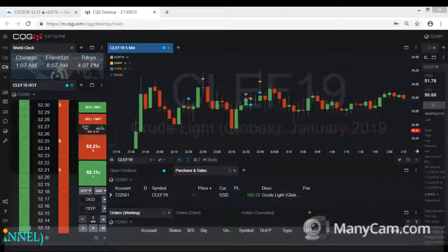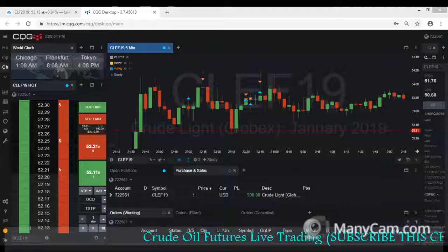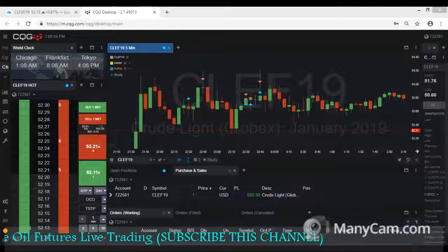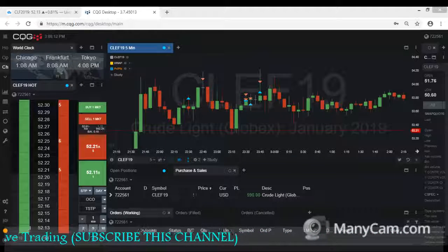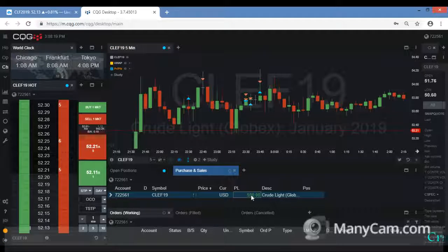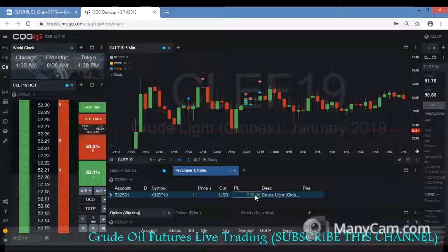So this is not a live trade, but I didn't manage to capture it live yesterday because of internet connectivity. I am at this moment somewhere with low internet connectivity, and as you can see, the profit from 7 of December 2018, for the January contract 2019, I've managed to secure 590 US dollar in profit. So it's around 59 ticks.